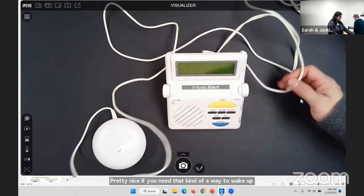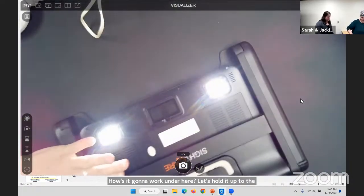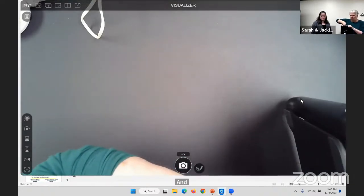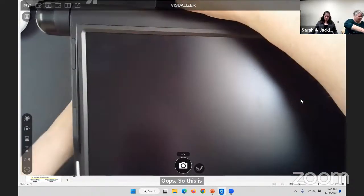And then Sarah is setting up the video magnifier. Let's see, how's it going to work under here? Let's hold it up to the camera first. This is considered portable. You can see it's about the size of a little laptop. And this is called the Clover Book. I'm going to pull the base down. So this is a portable video magnifier. If anyone is familiar with the old ones that were desktop, they were really big and bulky, like the size of a computer monitor.